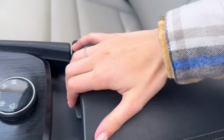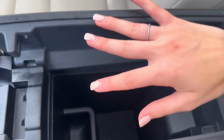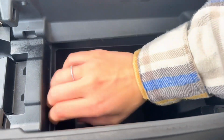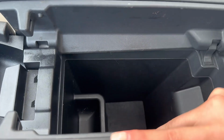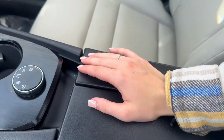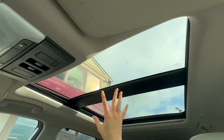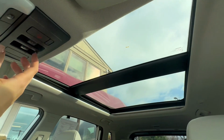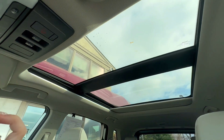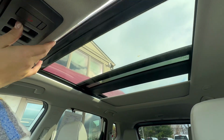Taking a look behind that, you have your center console. It goes ahead and splits open, and you have a decent amount of storage in here. Little cubby right here, nice and neat. You can go ahead and easily shut that and have a nice comfy armrest. If we go ahead and take a look up top here, you have your panoramic sunroof that you can go ahead and adjust to your liking. Go ahead and open it up all the way.